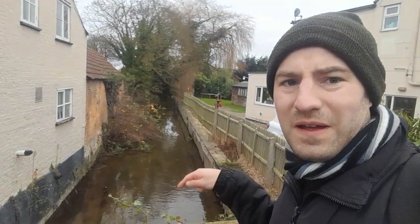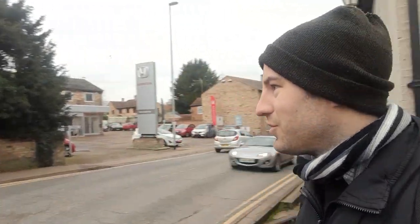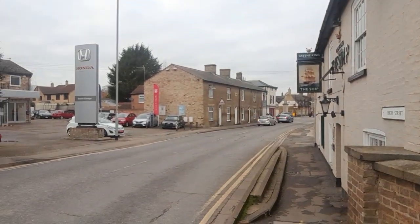So I've gone around, found where the river comes back to the main street. Not much to see on that side because there's a huge bush. So what I'm going to do now, I'm going to head back to the railway station and it's time to go home. So as I now head back to the station, that's the war memorial and where the Soham disaster memorial is. You can just see the church over there.